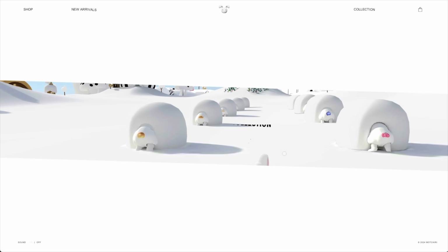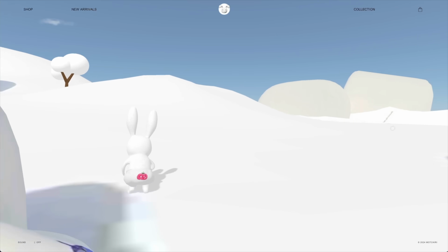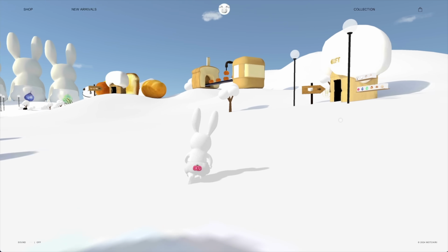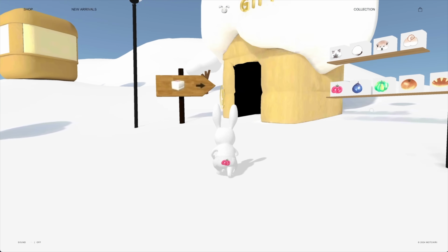This is a beautiful experience. It also feels so nice, but I think it fails as a website. You walk through a 3D landscape as a rabbit, and the novelty quickly wears off. It's not really a website, it pretends to be a video game, but I have no idea what they're selling, and after a while I don't care.